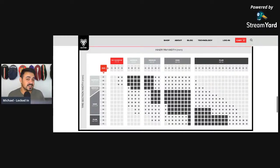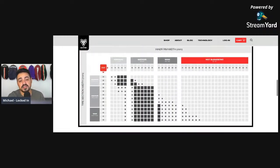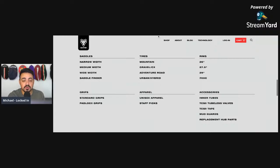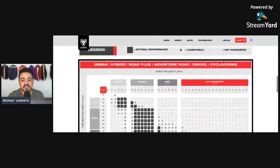compatibility, this chart's not going to help you out, but basically anybody under a 3-inch tire, regardless of the size, 700 or 650B, this chart is going to be a really helpful guide that you can use when looking to see if the tire you want to get is actually recommended for the internal rim width that you're running. So let's just look at this real quick and kind of give you an idea.